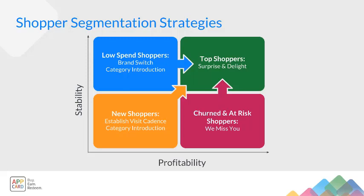For new customers, what we could do is encourage enrollment and establish visit frequency. So we can analyze the shopper's basket to identify and nurture those likely to become top shoppers. Introduce them to new categories in your store, and then encourage them to come back at a regular frequency. Here's where that time to redemption comes in again. For your churned or at-risk shoppers, we recommend things like We Miss You campaigns. Deliver win-back campaigns to form top shoppers.